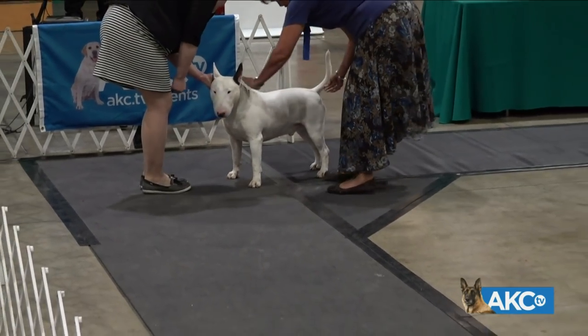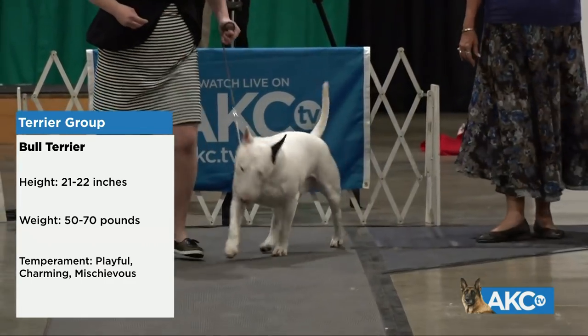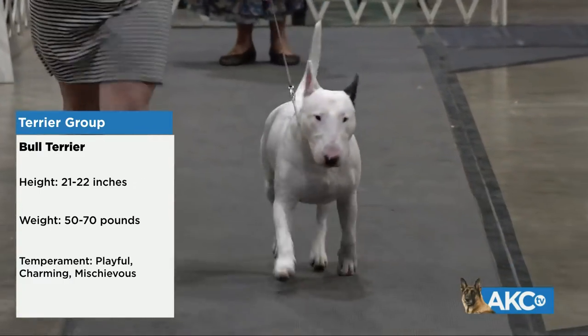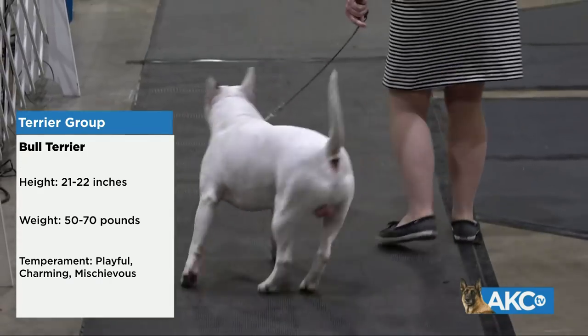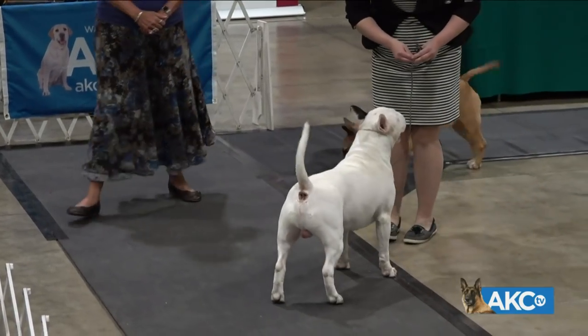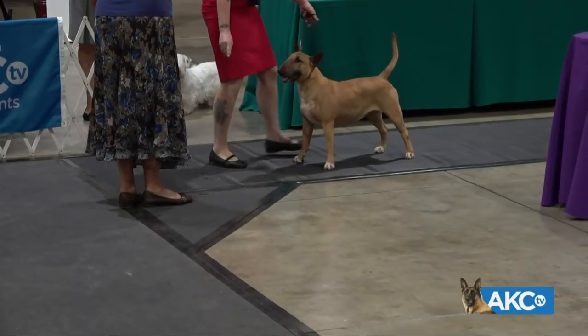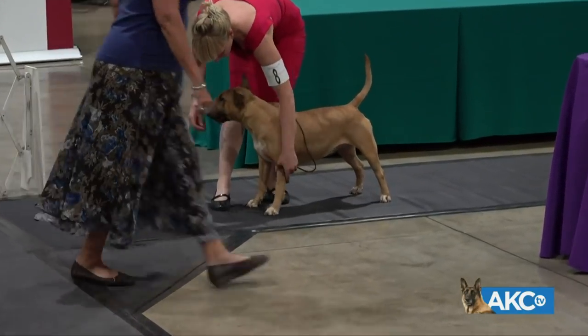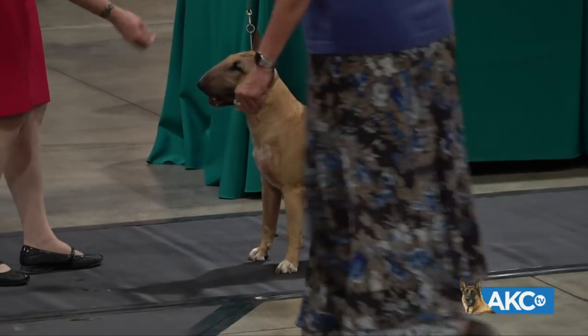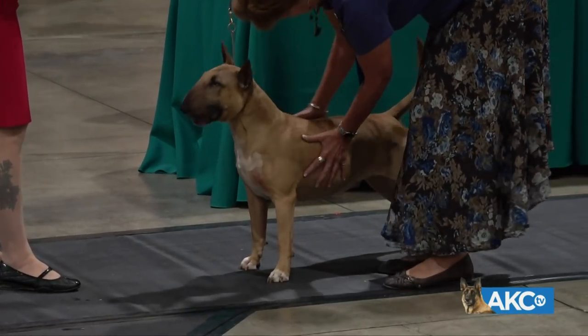Next up, we have the White Bull Terrier. Active, strong-willed. They love to be the center of attention. They're kind of clownish. Should be well-balanced, have plenty of bone and muscle. Divide the terriers into really three types of terriers: the long-legged terriers, the short-legged terriers, and then the bull breeds. The bull breeds, strong, active, powerful, lots of muscle.